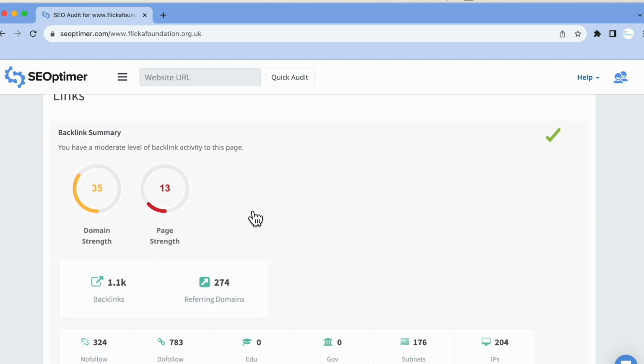So as before, backlinks, you have two different ratings and color coded. You can probably tell that red means not very good. Amber's not great. It's not medium. So you'd ideally want it to be green.